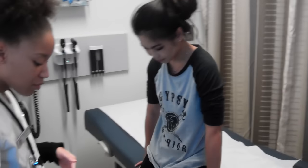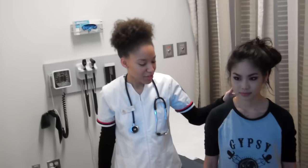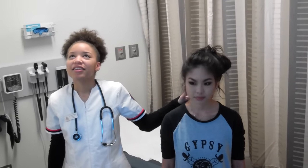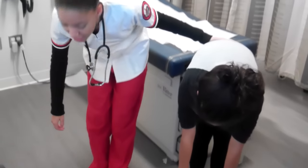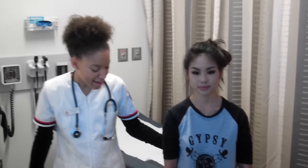All righty, now I'm going to have you stand up for me, and we're going to do some range of motion tests, okay? There you go. So, can I have you touch your chin to your chest for flexion, and look to the ceiling for extension, and touch your right ear to your right shoulder for right lateral bend, left ear to your left shoulder for left lateral bend. All right, good. Now I'm going to do your spine. So I'm going to have you touch your toes. All right, and return to the normal position. Okay, good. I'm going to have you lean to the right lateral bend and lean to the left lateral bend. All right, good.